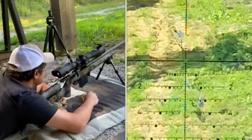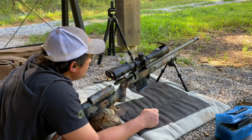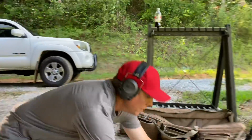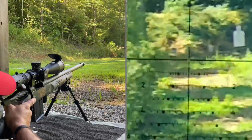All right, so 1 impact out of 4 shooting the 6.5 Creedmoor. So what we're going to do is we're going to get Rick on it. We'll have him do the exact same thing with the same rifle. 4 rounds. Stand by. He's going 700 yards first. And guys, we do have a lot of wind today.